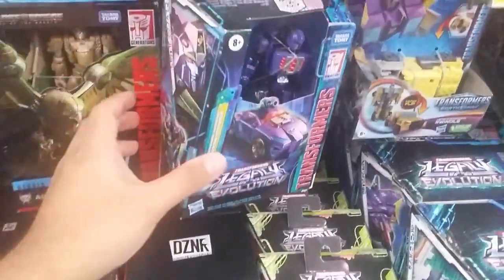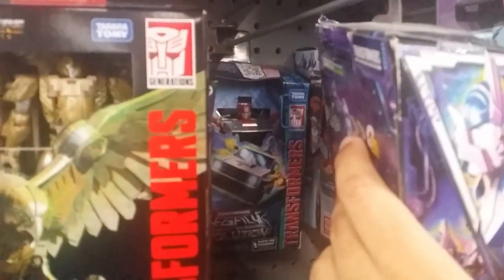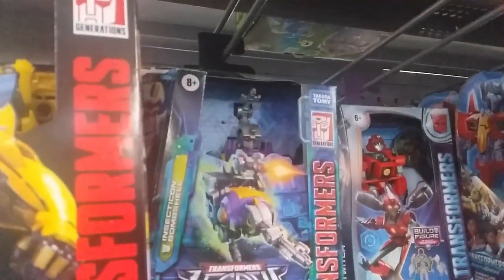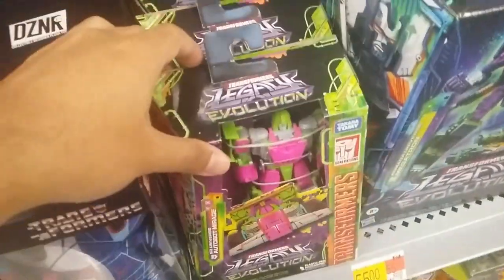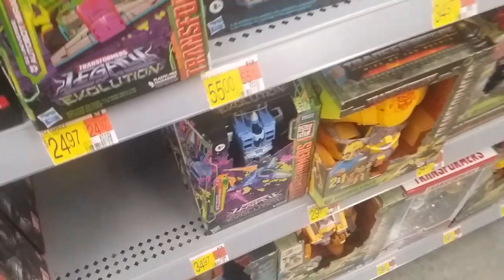Alright, starting off on day 3, I was at Walmart close by home. I found Shadow Striker, Crosscut right there, RC, Strong Arm, and Bombshell right there. They still have a bunch of the Toxitron figures as nobody's even buying them, which completely sucks, to be honest with you.